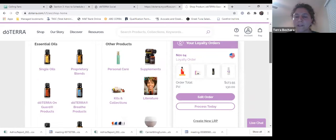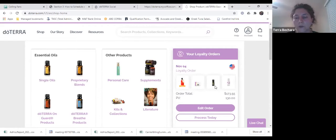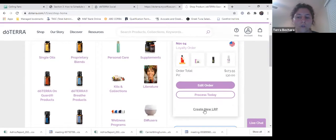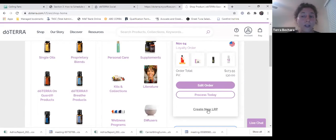I don't know if you can see my screen, but yeah, I can see it. Here's my loyalty reward. This is my standing loyalty rewards program. This is what I order pretty much every month, but you can create a new LRP and it will create a separate one. So you can just get your holiday stuff, but still get your points, all the perks of the LRP. What I do is I'll process a separate LRP on November 2nd, and then I'll go in the next day and just delete that LRP so I don't get it again.